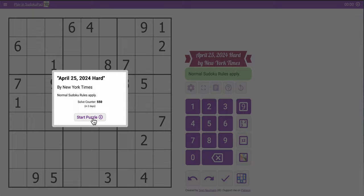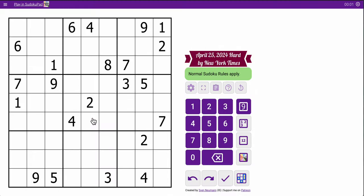Hi everyone, it's time for another New York Times Hard Sudoku. This one is Thursday, April 25.